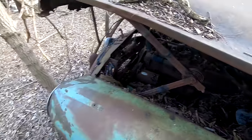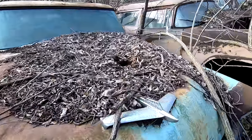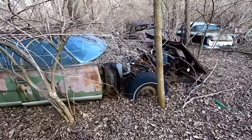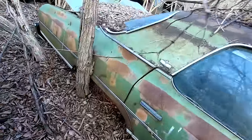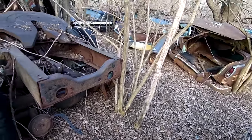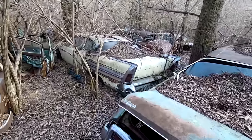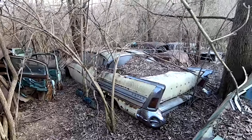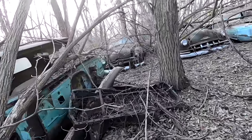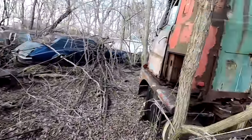I mean, there are a lot of these vehicles that have motors. Look at that. Look at the Plymouth hood ornament. Beautiful. A lot of these cars are not complete. Chevy Caprice. Well, it's row after row after row of beautiful, beautiful machines. Oh, wow, here's a cab over.